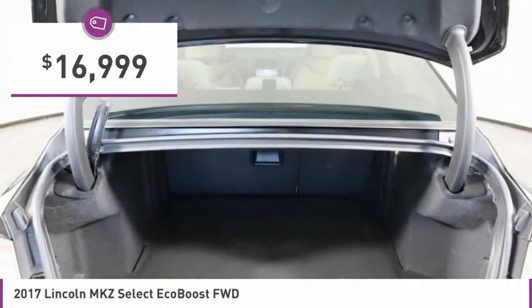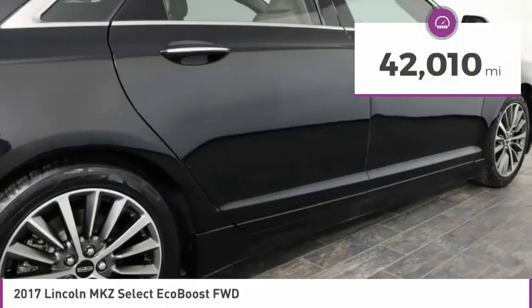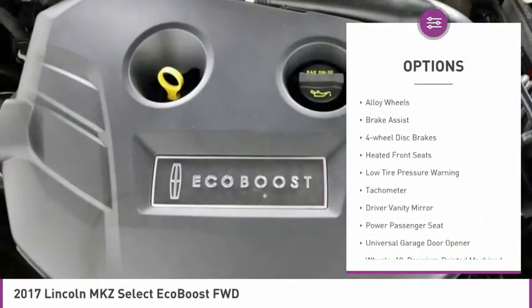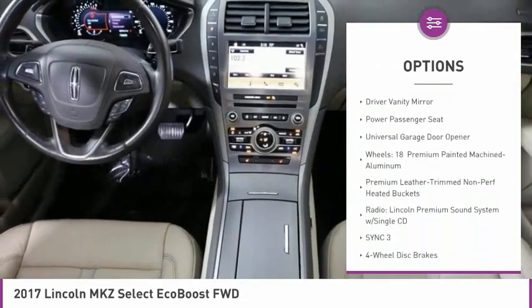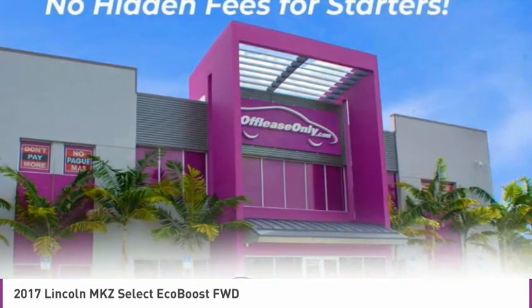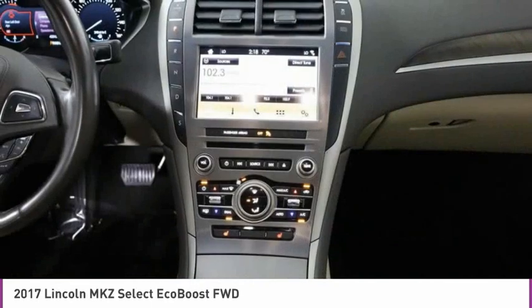priced below $20,000. This vehicle has less than 45,000 miles. Here are some of this vehicle's great options: electronic stability control, alloy wheels, brake assist, four-wheel disc brakes, heated front seats, low tire pressure warning, tachometer, driver vanity mirror, power passenger seat, universal garage door opener.